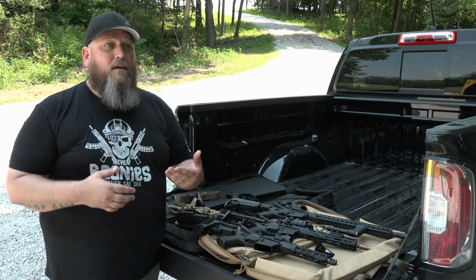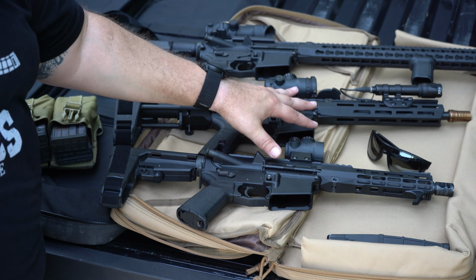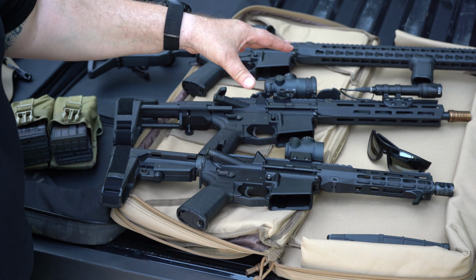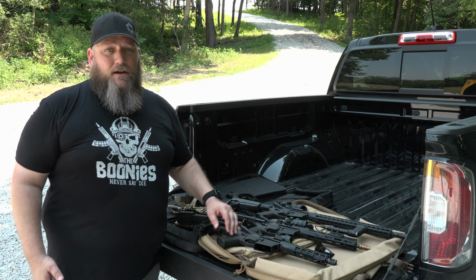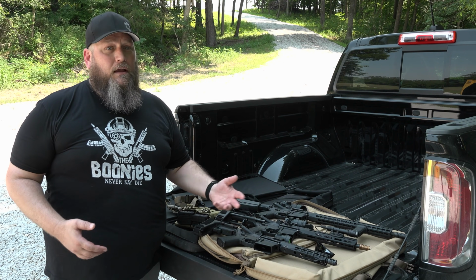If you can't do an optic, at least do irons. If you can, do both, because in the case of these two guys right here, they're battery operated. Granted, they are quality optics and the batteries are going to last forever, but batteries fail, optics fail. Having the ability to have some type of backup sight in case that fails is going to be a great option too.